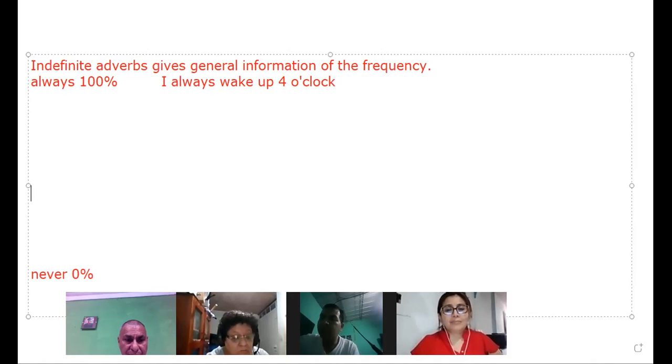Eso sería 100%, yeah. Pero, ¿será 100% siempre se levanta a las 4? No, ¿verdad? A veces a 4 y 5, a veces 3 y 55, nunca es 100%. Que sí, siempre se levanta, eso sí es cierto, porque si no, ya no existimos, ¿verdad? Entonces, always.